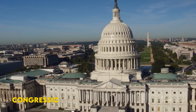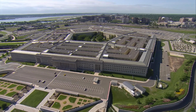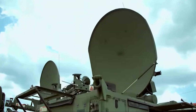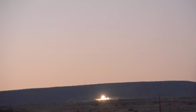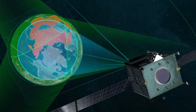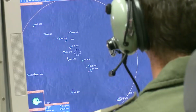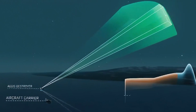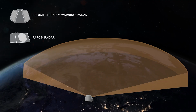According to the latest Congressional Research Service coverage, the Pentagon has several modernization programs for NC-3 that stretch into the 2030s and beyond. Advanced early warning satellites. The U.S. continues to invest in satellites designed to detect launches of ballistic missiles worldwide. These satellites use infrared sensors to spot the heat signature of a missile right after it blasts off. The new next-generation overhead persistent infrared, next-gen OPIR, satellites promise faster, more accurate missile detection, even if an adversary tries to blind or jam them.